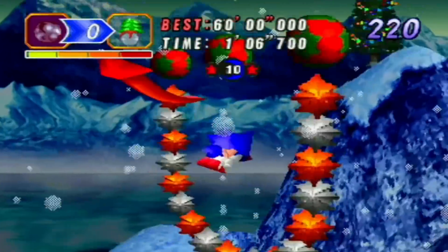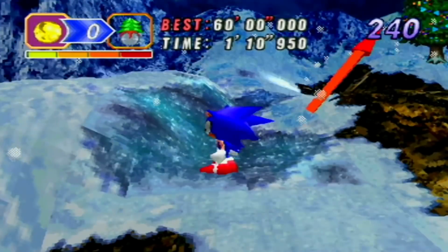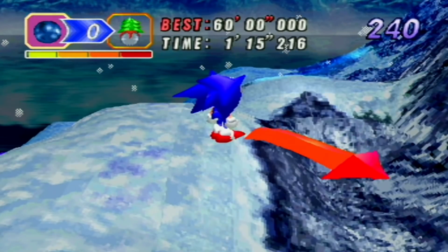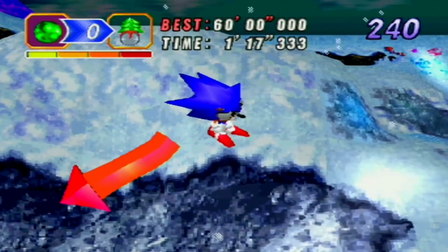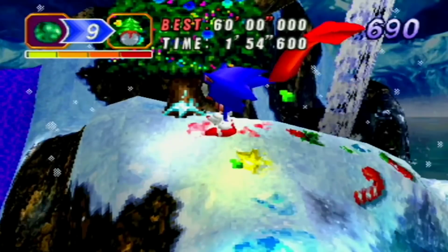3D console games were still in their early days, and the Saturn wasn't super great at it. And yeah, Sonic doesn't really feel like Sonic. There's no real momentum, can't roll into a ball or spin dash. And this layout clearly wasn't built with his traversal in mind. But that did not matter to me back in 1996.